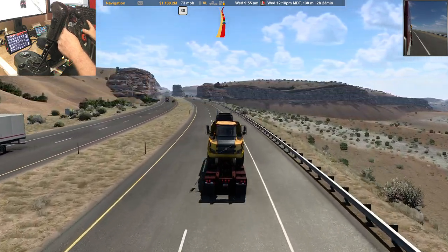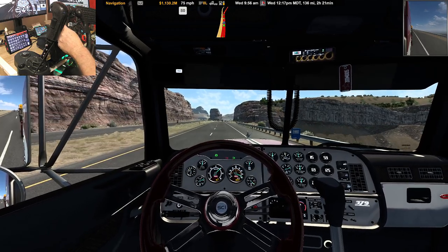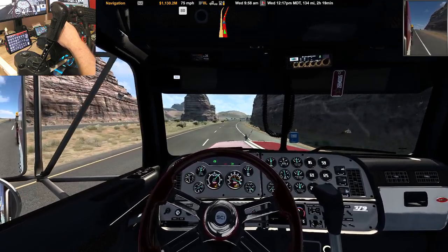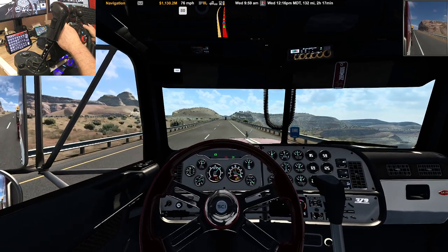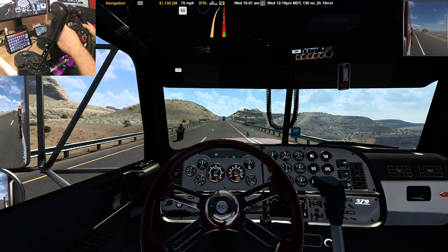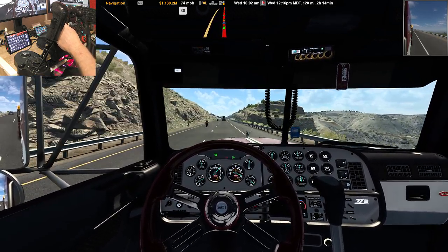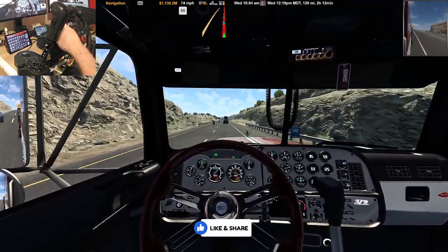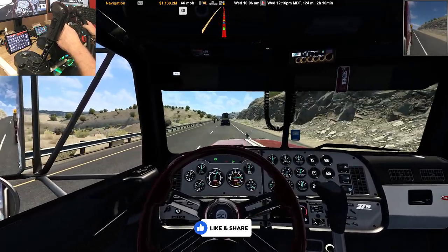I've also been playing a bit of Dirt Rally 2.0. Haven't played it for years, so I thought I'd decide to get back on it and give it a try. It's hard to get used to again. That, along with Construction Simulator. Couple of games I've been getting into lately, apart from Truck Simulator.